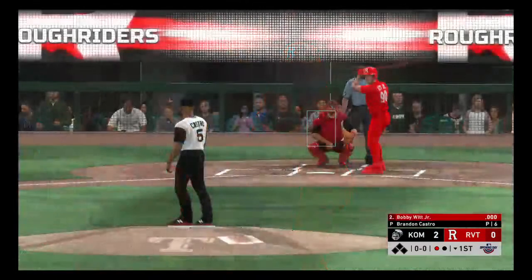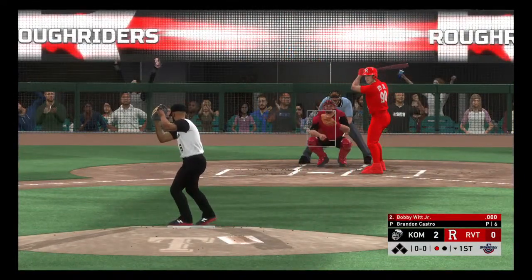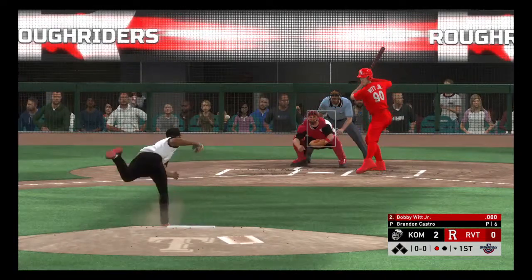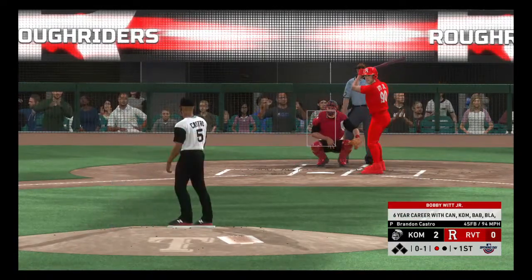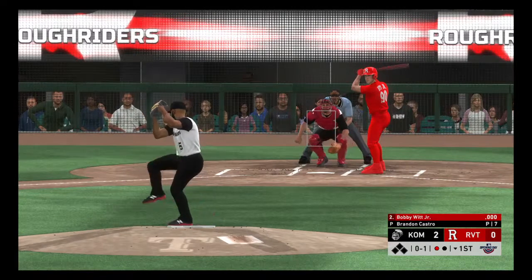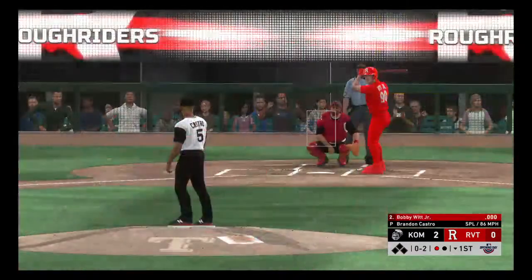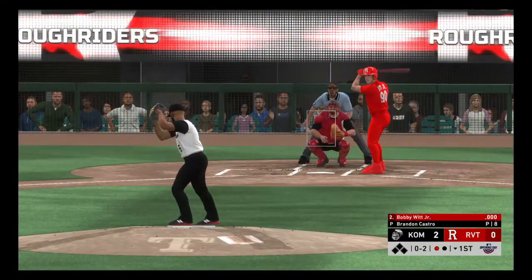Standing in, Bobby Witt Jr. as he'll get his first opportunity in this one. Now the pitch. In there, strike 1. Very rarely does a pitcher like this leave one in a location like that. That's a pitch right there he'd like to have back. He'd love to swing at that one again. Now a ball lined to the left side.